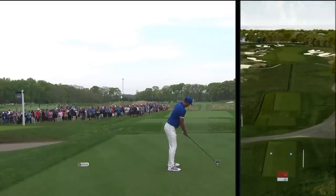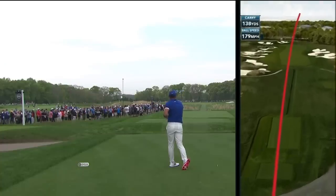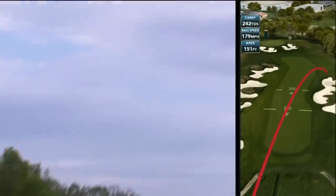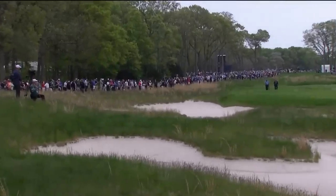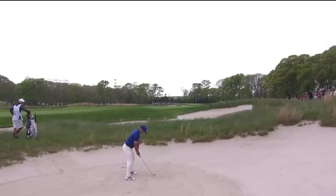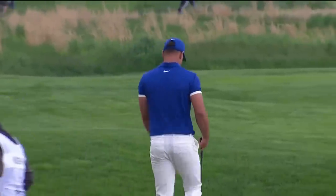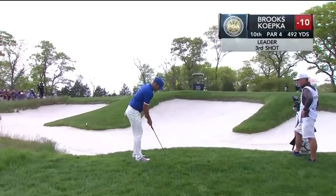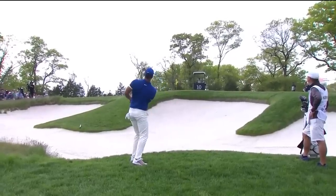Now Koepka at the par 4 10th. Looks like he got a little ahead of that one. Now Koepka from the fairway bunker, right side of this 10th hole, 199 yards. Probably need 185 to be safe to at least get into the front bunkers. Again, here's one of those elevated second shots with thick rough short of the green. What's the technique on this shot here? How do you launch this out of that heavy stuff? It's obviously open face, and it's like a bunker shot. Came out a little hot.